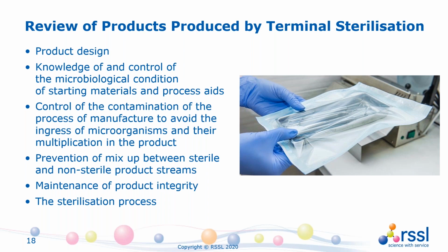We want to control the contamination of the process of manufacture, so we're avoiding the ingress of microorganisms and factors that might promote the multiplication of those organisms in the product. And this can be supported by cleaning and sanitization of product contact surfaces, the prevention of aerial contamination by handling under appropriately controlled conditions or use of barrier technology, the use of appropriate control time limits, and controlling time is a key thing about reducing the opportunities for microbial proliferation, and where necessary, filtration stages. We want to prevent any mix-up between sterile and non-sterile product streams.